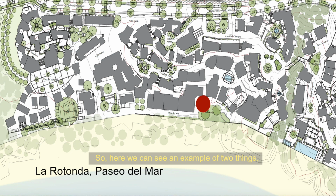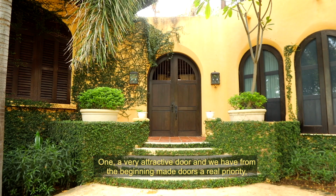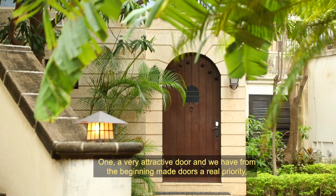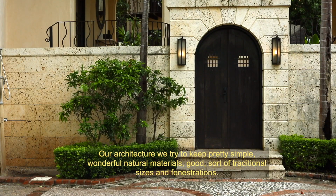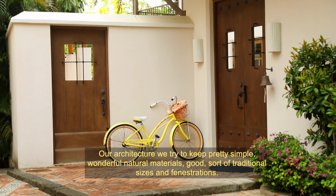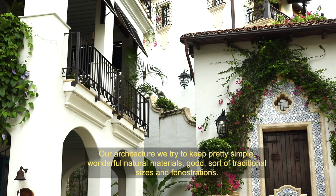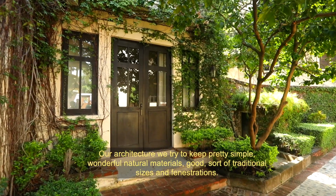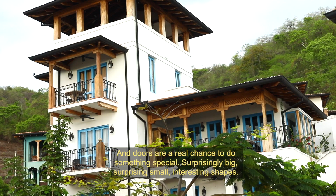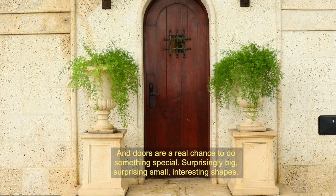Here we can see an example of two things. One, a very attractive door, and we have from the beginning made doors a real priority. Our architecture we try to keep pretty simple, wonderful natural materials, good traditional sizes and fenestrations, and doors are a real chance to do something special. So surprisingly big, surprisingly small, interesting shapes.